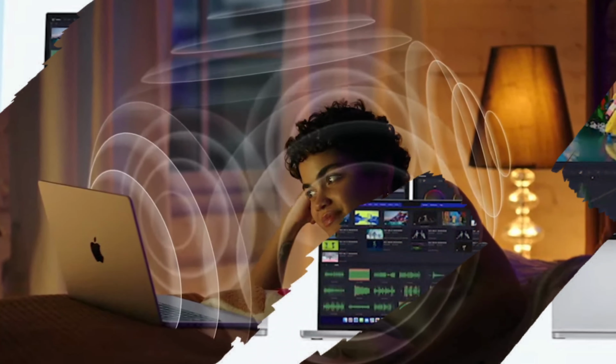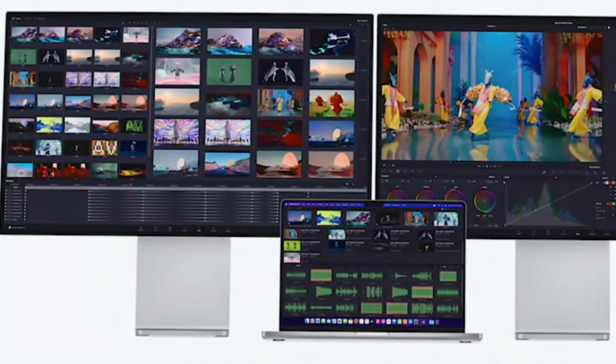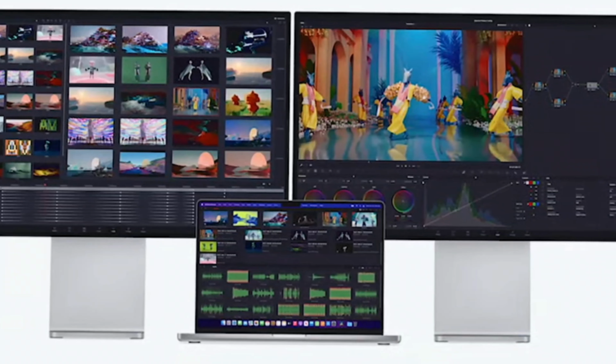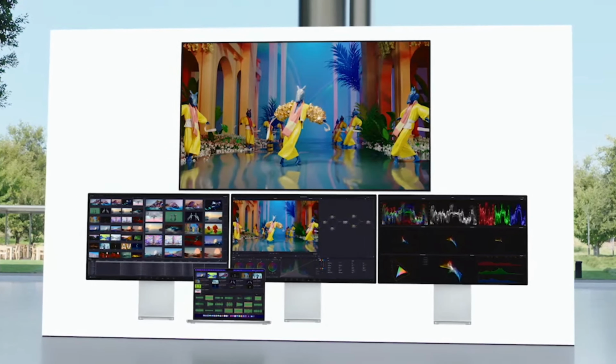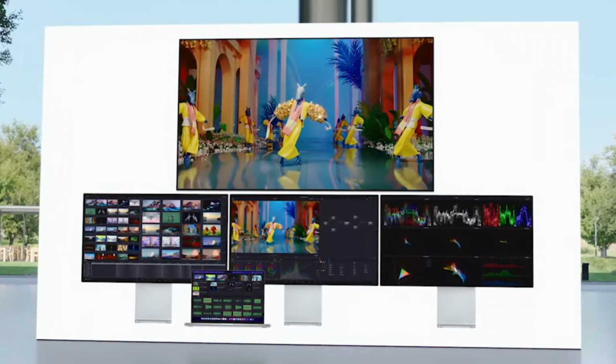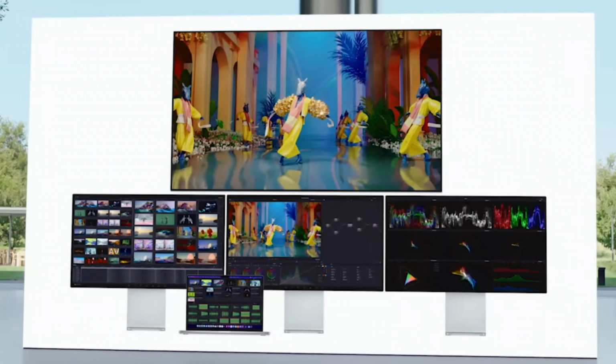Spatial audio is where the sound becomes 3D and makes things sound like they're coming from different locations and areas. The new 14-inch MacBook Pro can have up to 2 Pro Display XDR displays connected, and the 16-inch MacBook Pro can now connect to a whopping 3 Pro Display XDRs with an additional 4K monitor as well.